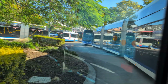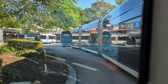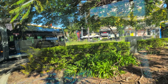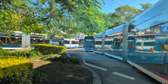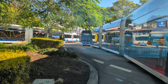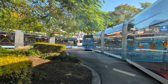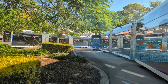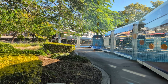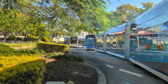Oh my gosh, look how many there is. It's just a metro jam. Unbelievable. I literally see 5 right now. This is so stupid. So stupid. This bus station does not have the capacity for these vehicles. It's wasting like 5 minutes just to stop here.